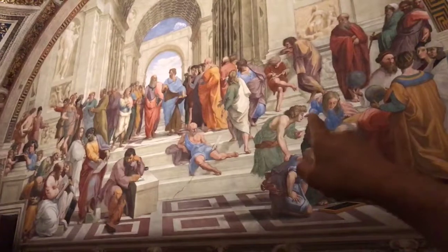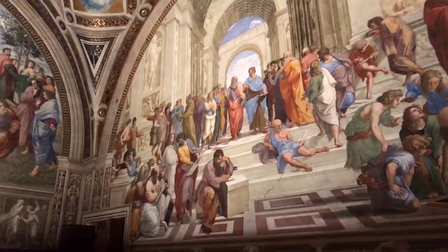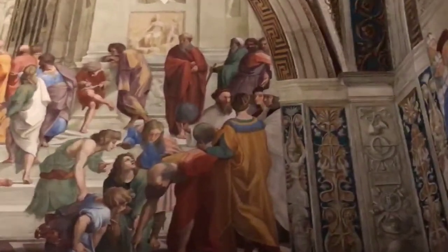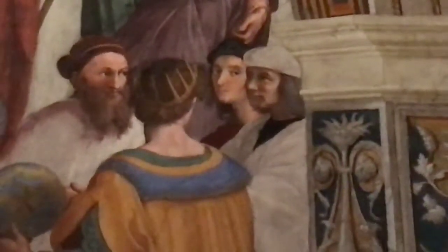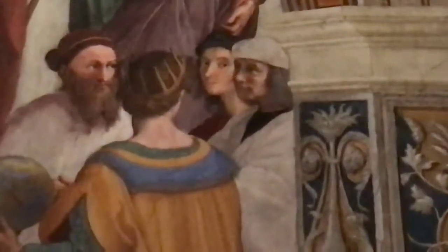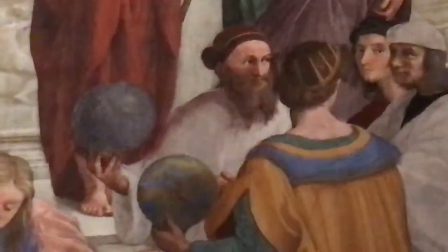And let's find Raphael. Where's Raphael? Raphael, you should be around here. Right there. Raphael included himself very sneakily into his own masterpiece. That one looking directly at the audience who ogles at this painting for the past hundreds of years. Kind of looking at us, saying, hey, are you looking at my painting? Oh yeah, you better be looking at my painting, not Michelangelo's. Definitely be looking at mine.